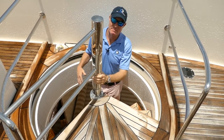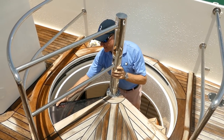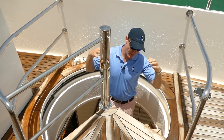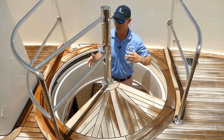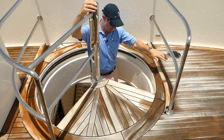It's an easy set of steps to come up to the flybridge. It's a spiral staircase, and there are these covers that slide over to close this entire area, so if it's raining you don't get rain down into the lower cockpit, or if you have people up here and you're concerned about them misstepping, you can close this area up here.